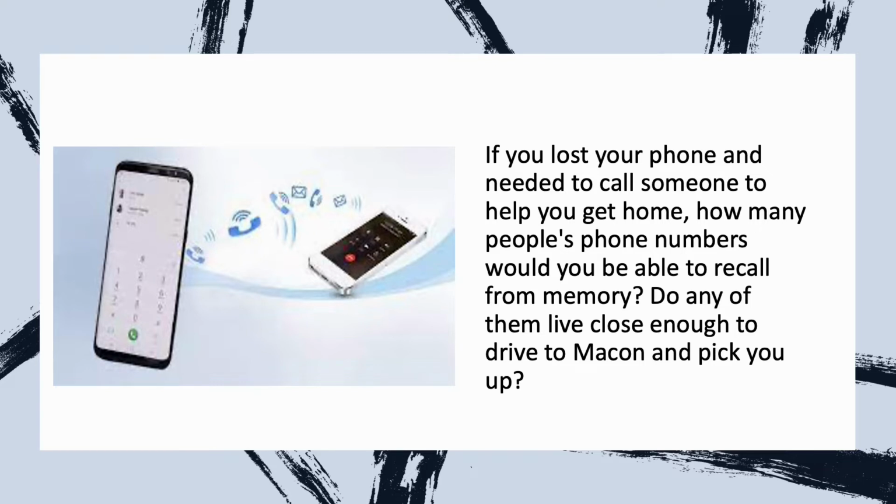And I don't know about your individual experience, but most of the time when I ask students this question, very few of them are able to generate any of the phone numbers that are stored in their cell phone from memory, with the exception of maybe their significant other or their parents or siblings. And in many cases, those individuals don't live close enough to actually be able to pick them up.